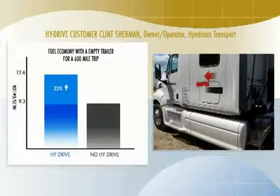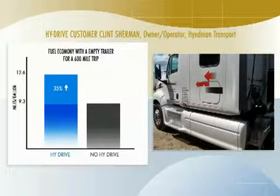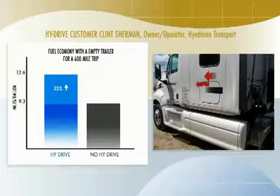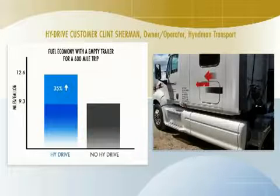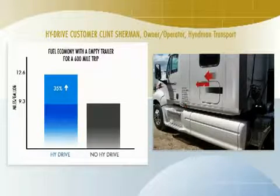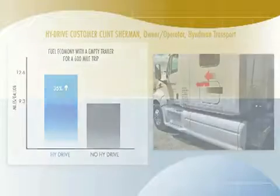Clint Sherman says traveling with an empty trailer on a 600-mile trip, my Qualcomm went to 12.9 miles per gallon. I stopped for a break, zeroed out the Qualcomm, and it went to 12.6 miles per gallon for 147 miles. This truck has never been over 9.3 miles per gallon, so this was phenomenal mileage, a 35% improvement.